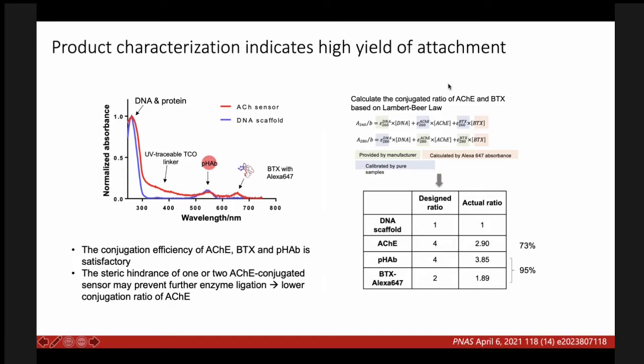And if we use Beer-Lambert's law, we find that for every one scaffold molecule, we designed 4 enzyme molecules that would be attached. Our yield is closer to 3 enzyme molecules. We designed 4 fluorescent reporters, and we almost get 4 on every single scaffold. And we designed 2 targeting ligands, and we come close to 2 targeting ligands on every single sensor scaffold.